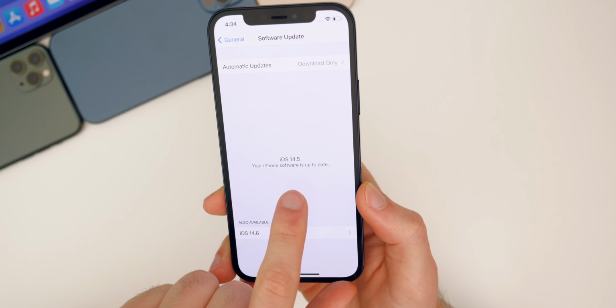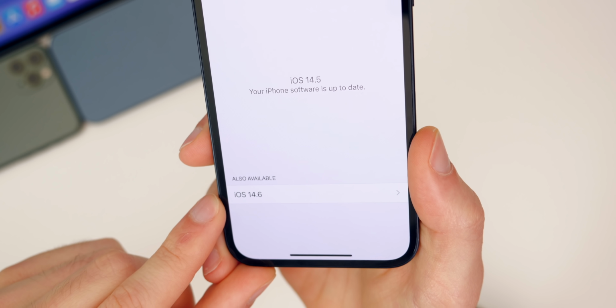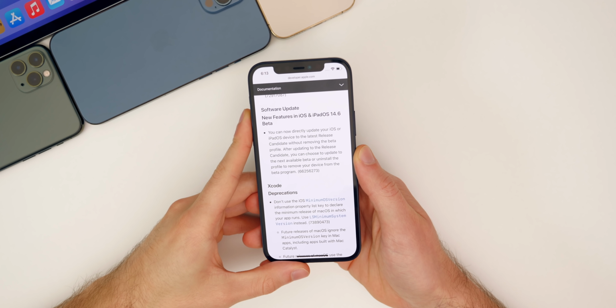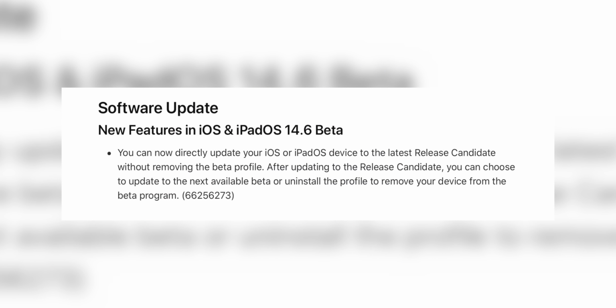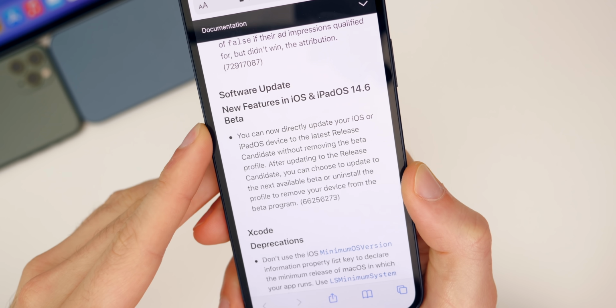You can see it shows my phone software is up to date with the latest public release, but also available is iOS 14.6 in its beta form. And when you tap on that, that's when it shows you this right here. And then if we look in the changelog that Apple provided with this update, you can see here it says new features under Software Update. And you can read here, it says you can now directly update your iOS or iPadOS device to the latest release candidate without removing the beta profile. After updating to the release candidate, you can choose to update to the next available beta or uninstall the profile to remove your device from the beta program. So that is an interesting new feature added to iOS and iPadOS 14.6.